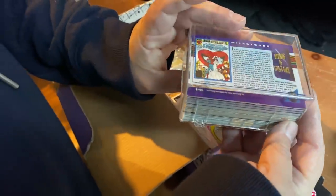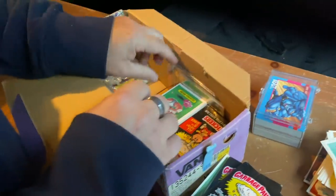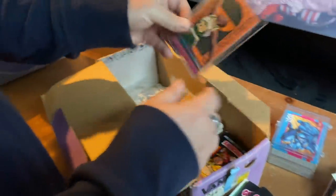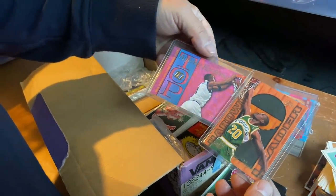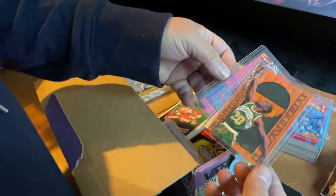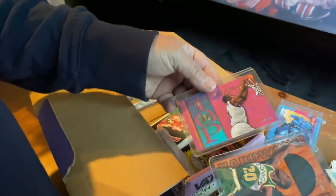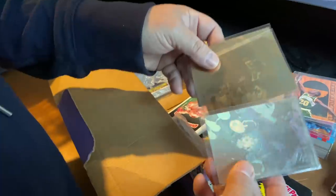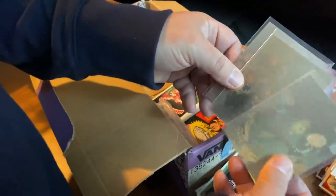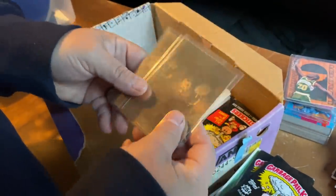Let me get these out. There's some more Marvel cards. A whole bunch of them. Yeah, those sell really well in our auctions. Ooh, look at this. Hard plastics. That's a fabric swatch of Hardaway and Gary Payton. Yeah, that's a jersey swatch. That's cool. And a couple Marvel, these metal ones. You can see them in there. It looks cool.